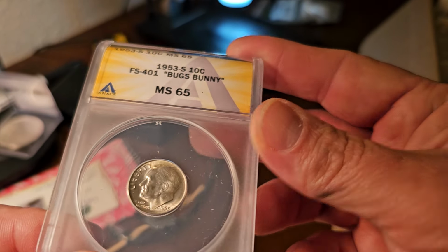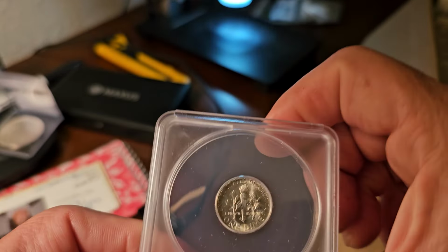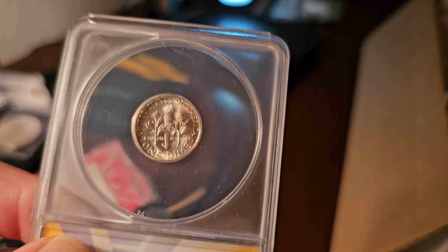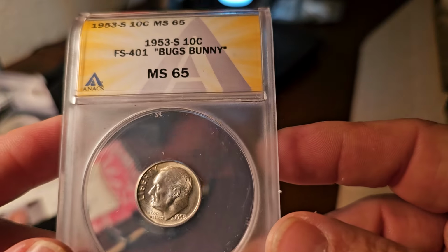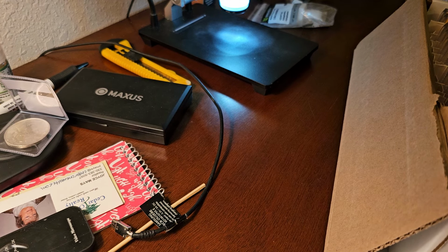Pretty sweet. Don't know how many of these are actually being attributed quite yet. I believe this was just added in the newest Cherry Pickers guide, so thank you, Adam. Happy to have it. We're going to jump into the next one, which should be a 2009 FS802.